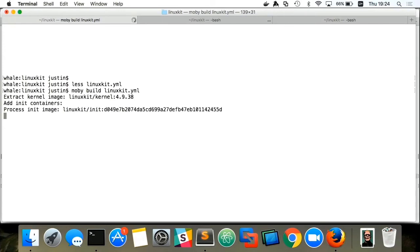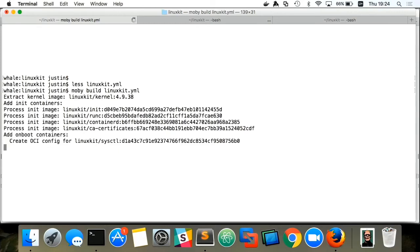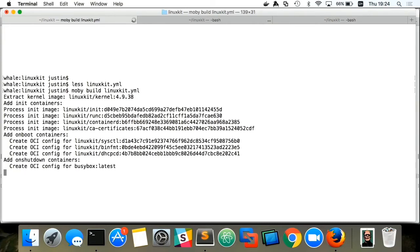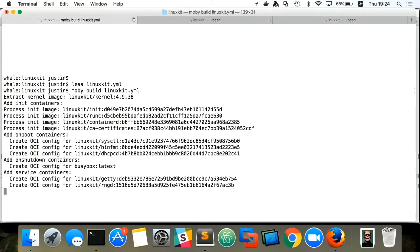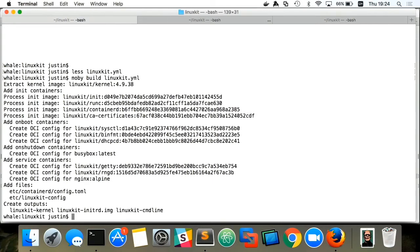It'll install the kernel and all the programs, processing it all locally on my Mac. You don't have to have a Linux machine to do any of this. You don't have to have Linux to install Linux, which is great. You can just do it on your desktop. As well as building it locally, you can also test it locally to make sure that what you've built is actually working.